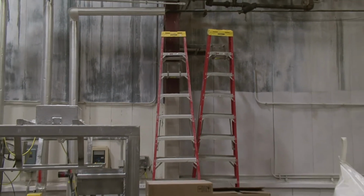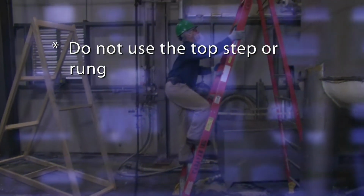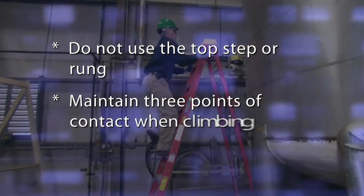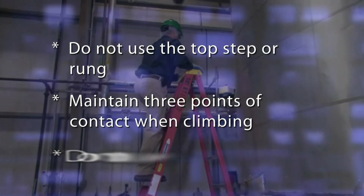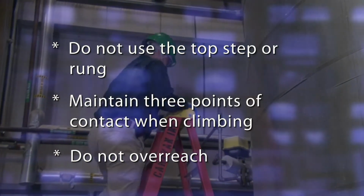When climbing any type of ladder, follow these common sense safety rules. First, do not use the top step or rung. Second, maintain 3 points of contact when climbing. Finally, do not overreach. Your hips and shoulders should be within the ladder rails.